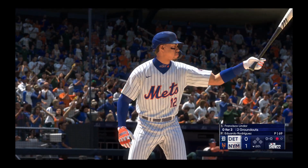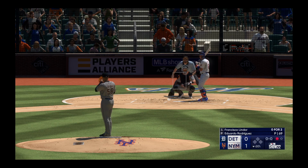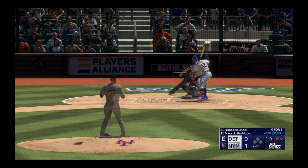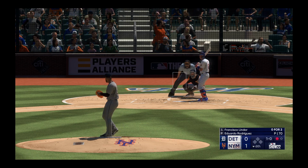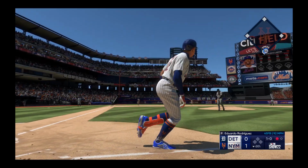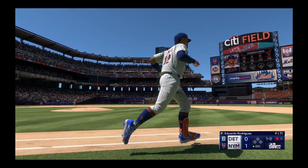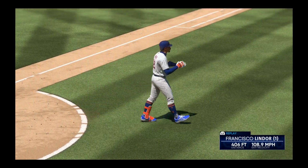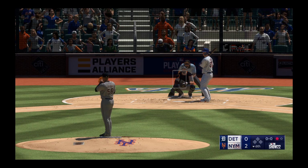Now up to hit, Francisco Lindor. Pitch misses inside, and that's ball one. The big lefty turns, kicks, deals. This one squared up down the left field line. If it's fair, it's gone. It's fair, and it is gone. Francisco Lindor takes it deep, and they add on. It's 2-0. So one out, nobody on.